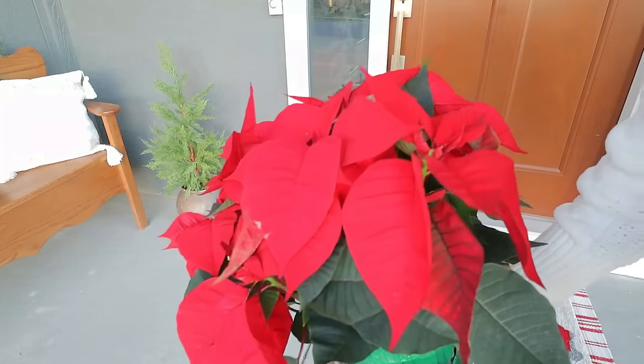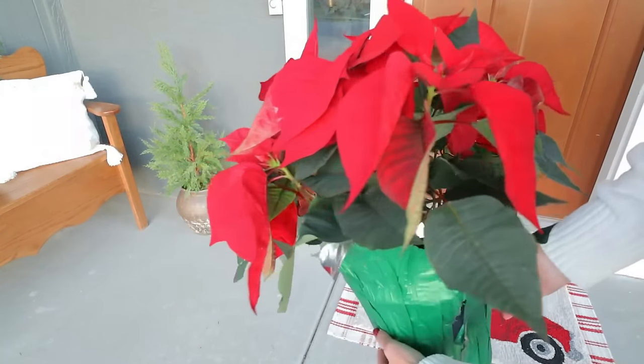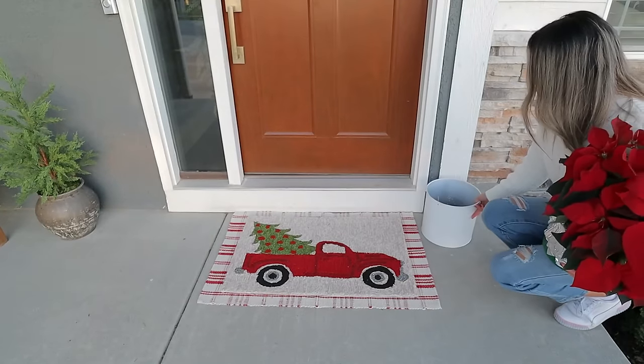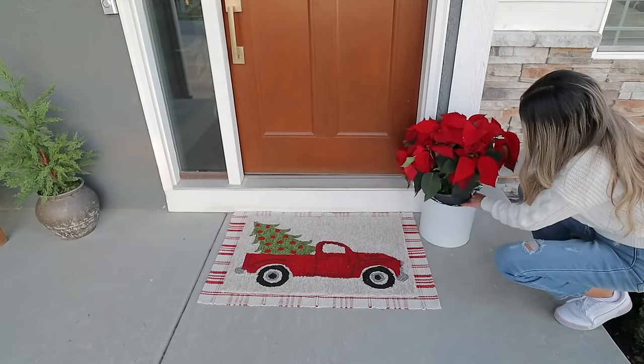My husband just got home with this real poinsettia, and the red color on it is beautiful and matches really nicely with the Christmas mat at the front door.